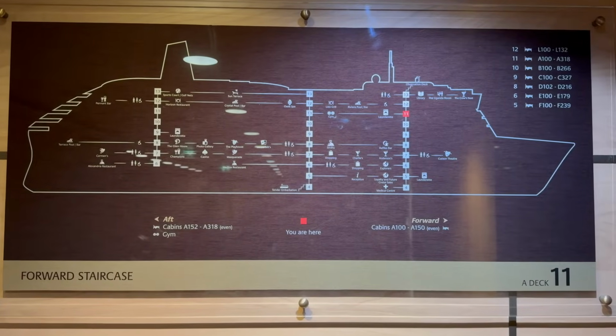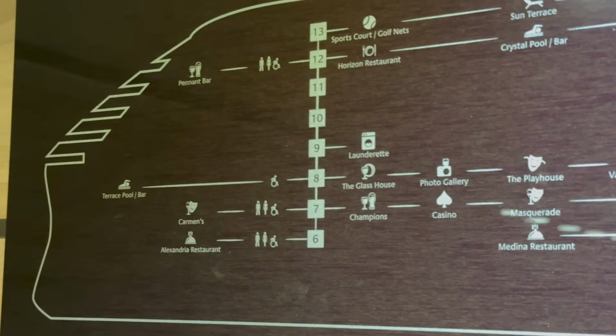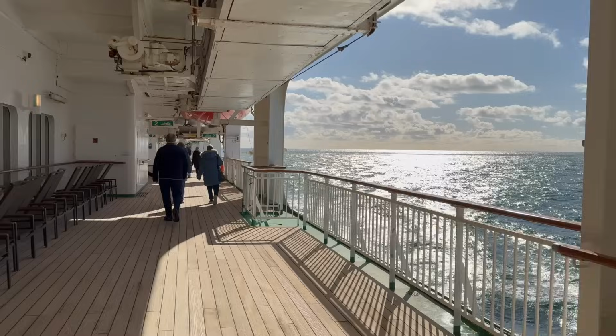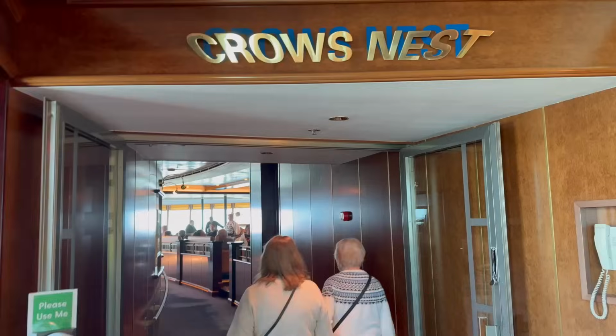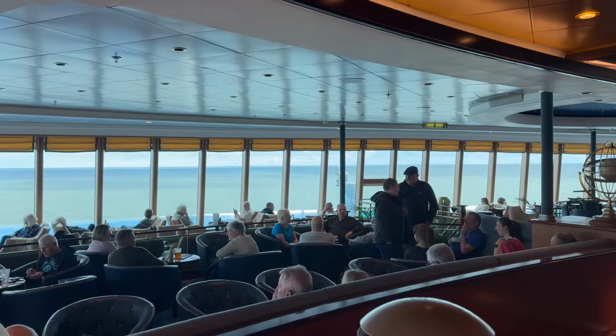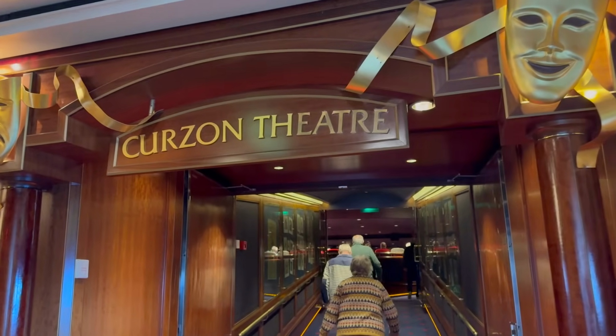Now I've spent most of today exploring the ship. Here's a little bit of what to expect. It is a relatively small ship by modern standards, but it doesn't feel that way walking around. The ship is packed with restaurants, lounges, bars, live music venues, the theatre, and so on and on and on.